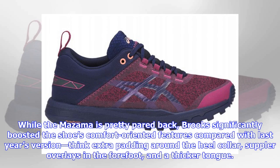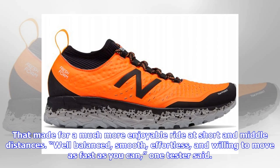While the Mazama is pretty pared back, Brooks significantly boosted the shoe's comfort-oriented features compared with last year's version. Think extra padding around the heel collar, suppler overlays in the forefoot, and a thicker tongue. That made for a much more enjoyable ride at short and middle distances. "Well-balanced, smooth, effortless, and willing to move as fast as you can," one tester said.